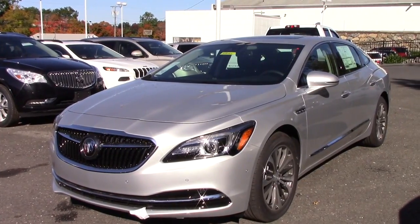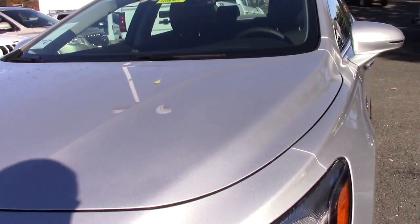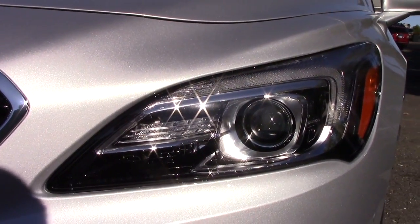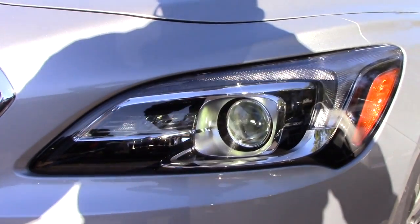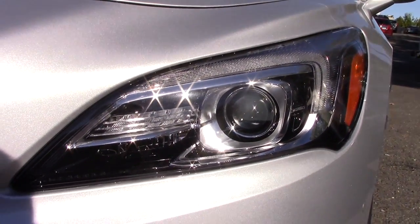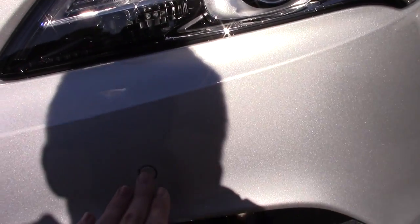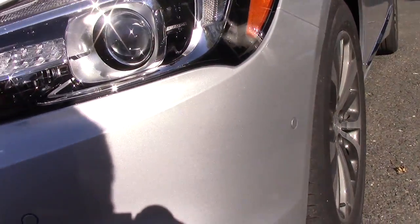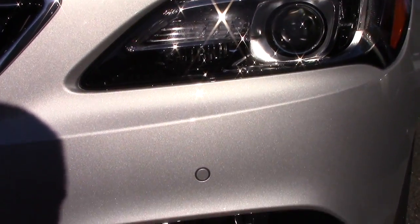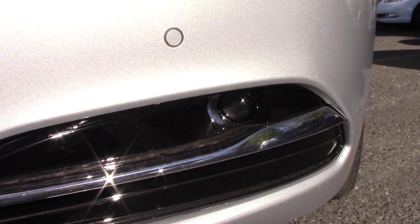Okay, so now let's go ahead and start getting into detail up here on the front. Starting off with your headlights, you have an HID projector bulb used for both your high and low beams. You also have LED turn signals and LED daytime running lights. Now down here you have your parking sensors, and you also have side sensors for your automatic parking assist, which is an option. We will get into that later.